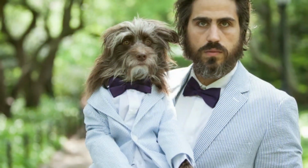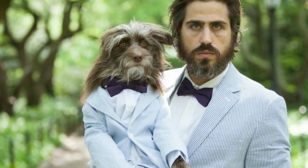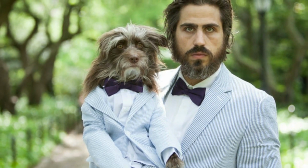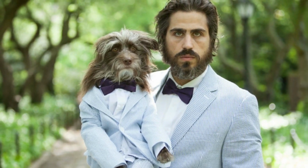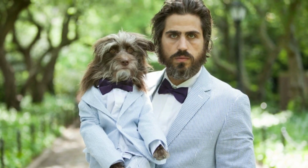Number 16. The outfits you see handlers wearing are no accident. They make strategic choices, never wanting to overshadow the dog they're showing. Practical footwear is essential to maintaining the perfect trot during the show.